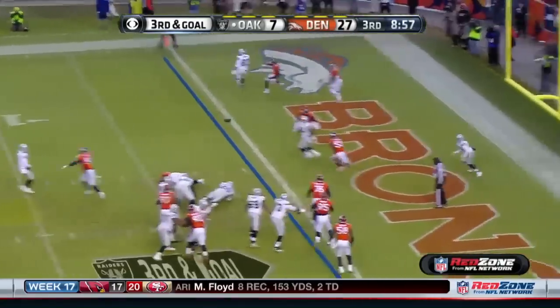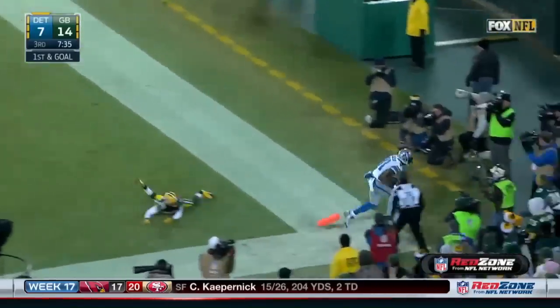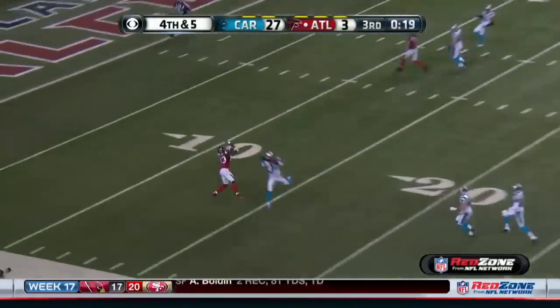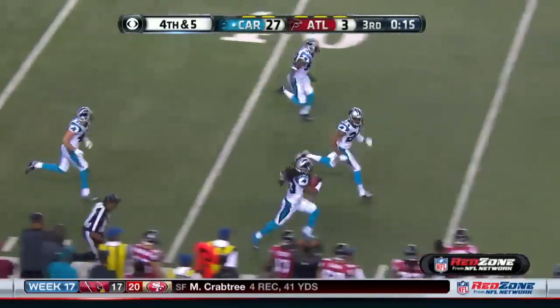Carr looking, throws, all alone. Stafford floats it, Johnson back in the end zone. Rodgers sets up, throws, got him, touchdown. Extend the drive, Ryan goes deep, and he's picked off. Intercepted by Trey Boston.